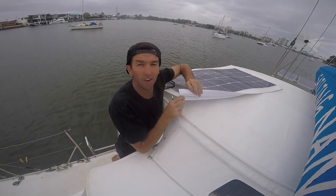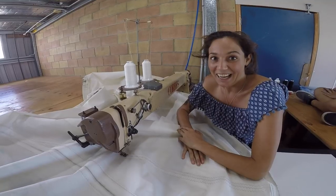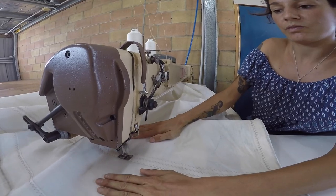Back in 2017, before Nandji departed Australia, we installed 2 flexible solar panels onto our bimini. So we went down to Core Sails and Aaron let us use his sewing machines there, and Benita stitched these 2 panels on. And because we liked them so much, they've given us heaps of power, we want to put a third one on. These 2 panels are the SR160 range by Solbion, so they're monocrystalline cell. And they're 160 watts each.